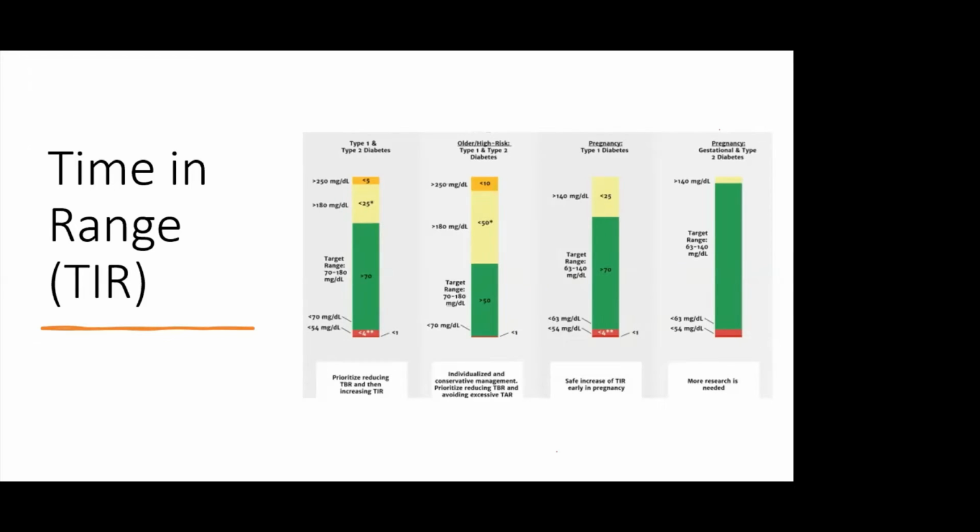So for a type 1 or type 2, you would hope that they spend more than 70% of their time between 70 to 180 milligrams per deciliter, less than 25% of the time greater than 180 but less than 250, and then less than 5% over 250. On the opposite spectrum, less than 4% below 70 but greater than 54, and then less than 1% below 54 milligrams per deciliter. You can individualize that based on the patient's presentation and the risk factors you find for them, to guide what the proportion of time should be set as a goal for the patient in terms of their time in range.